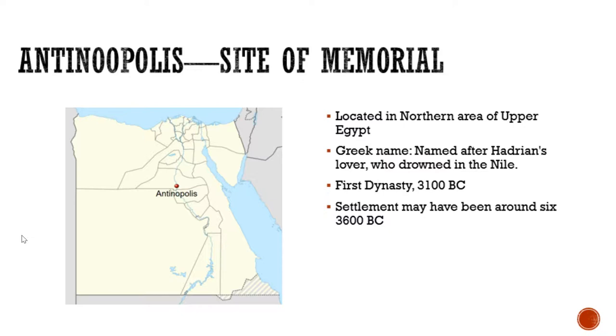So, it's located in the northern area of Upper Egypt. Now, that's kind of complicated to think about because... The northern area of Upper Egypt. Okay. So, let's just say the middle. So this is like northern South Dakota.